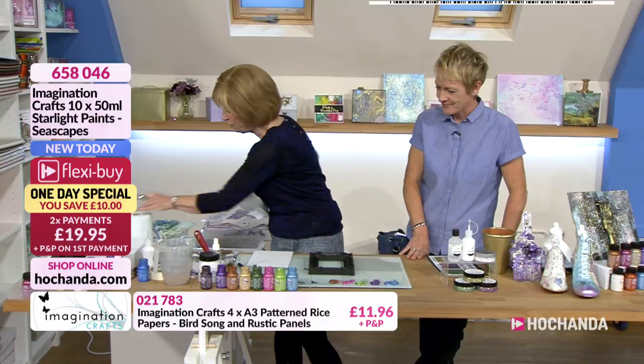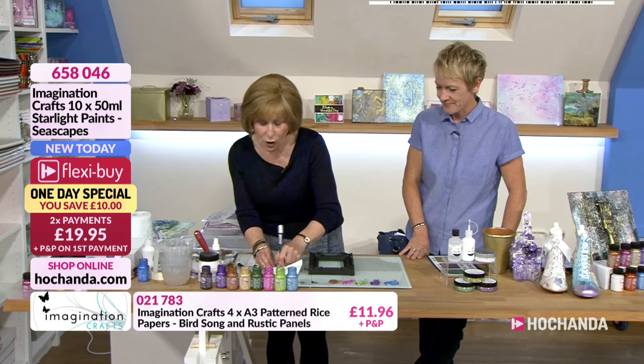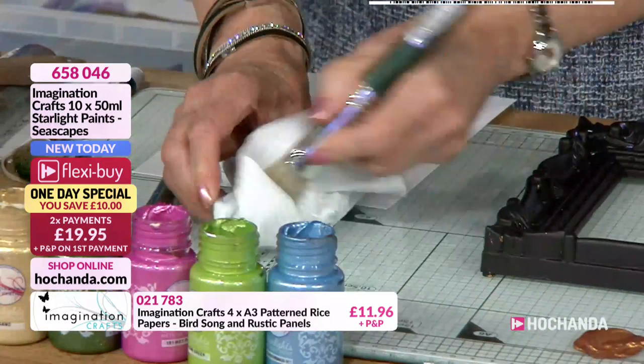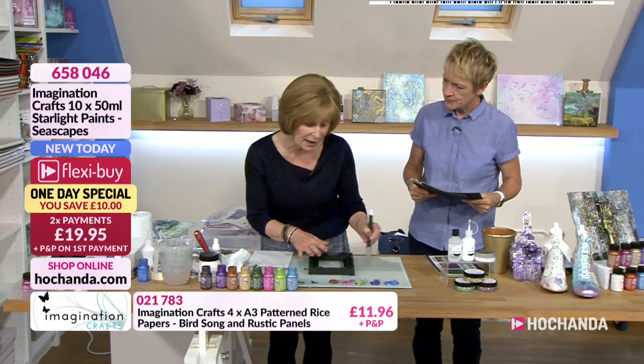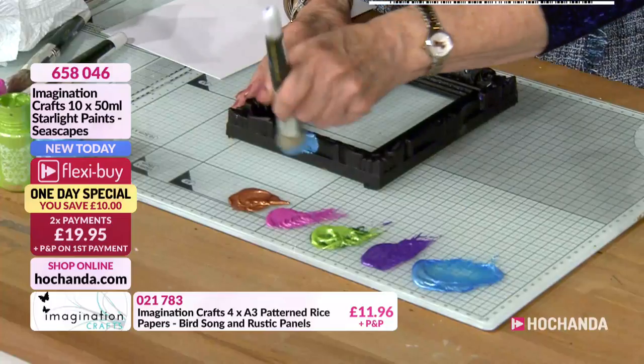I just want to dry my brush off a little bit more. When you're using your starlights, try and use a dry brush unless you're actually painting, because if you use a dry brush, you'll use a lot less of your starlights, particularly if you're pouncing them onto a canvas, or as I am here, pouncing it onto a frame.